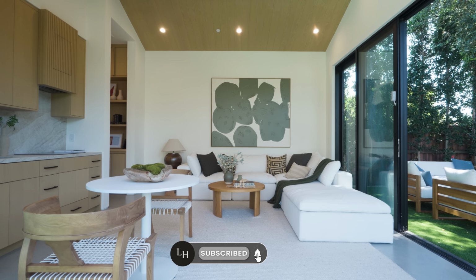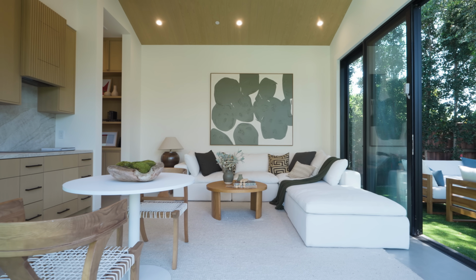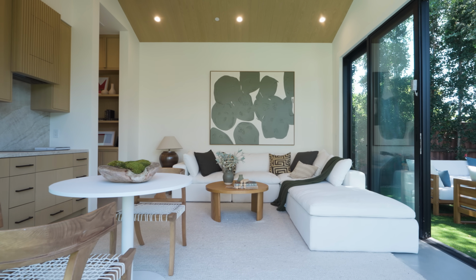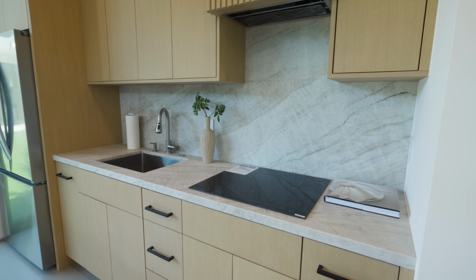We're gonna go check out this ADU. It has the similar sliding doors with the aluminium frame, and this is a nice place to be. So what's this all about? Well, this could be an additional guest house. You actually have a full kitchen set up here.